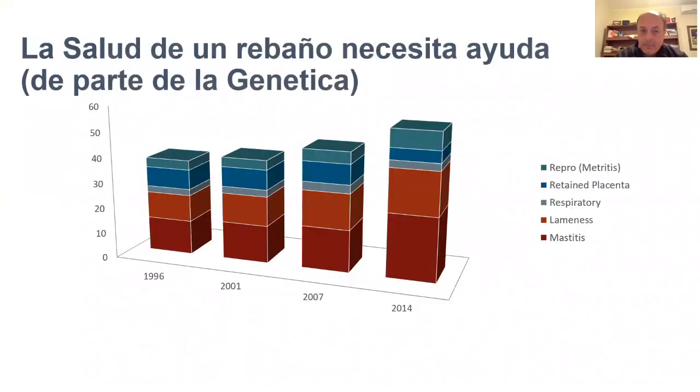Now, looking at why this technology is so important today, what you can see on this slide is the trend of major diseases on dairy farms in the United States over the last 25 years. Y cuando queremos tomar conciencia de la importancia que puede llegar a tener este tipo de selección genética, basta con mirar estas estadísticas, o sea, estos datos que estamos mostrando acá, que muestran de qué forma la incidencia de enfermedades en general han ido creciendo en las lecherías en los últimos años. What you can see is every major disease is increasing, even though we're getting better at early detection, we're getting better at vaccination, and we're getting better at treatment of disease, we still see increases in the frequency of disease in dairy herds.